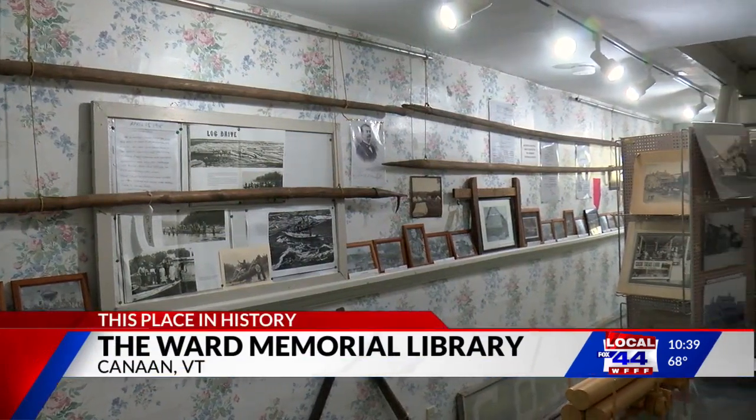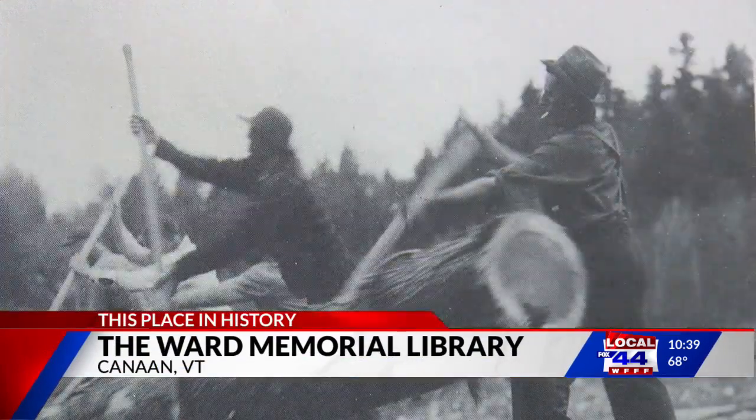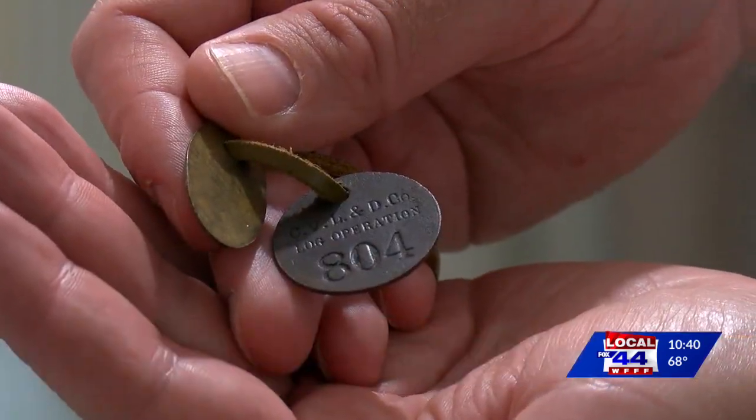The Canaan Historical Society is located on the second floor. Much of its collection is from the early years of the local logging industry. We'll look at it next week at This Place in History.